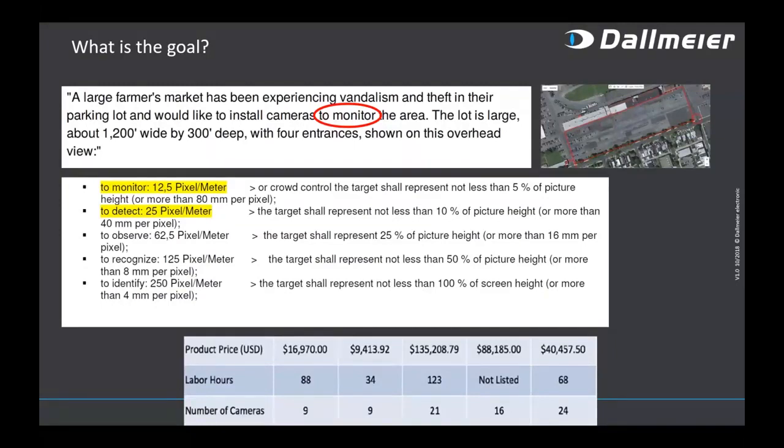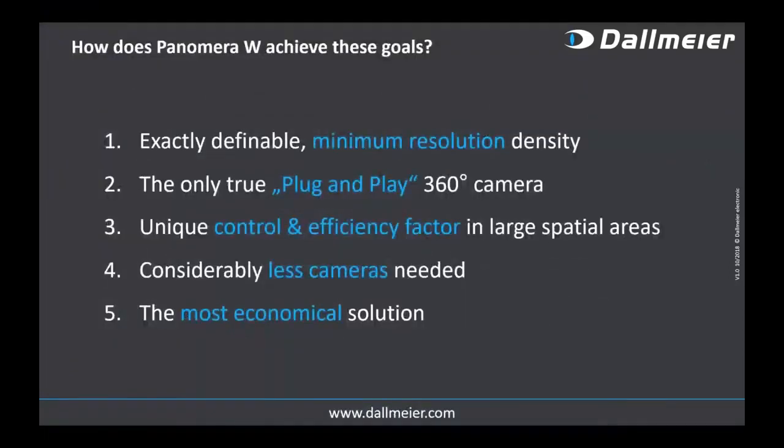And then what came out of that comparison was a price difference for the offering between $9,000 and $135,000. So that is obviously the reality in our world of video surveillance technology, and not much has changed since 2016. This is how installations are being done out there. And one of the key goals of Panomera W series and Panomera in general is to change exactly that, to make it possible to have this exactly definable resolution density.